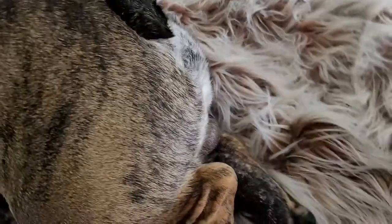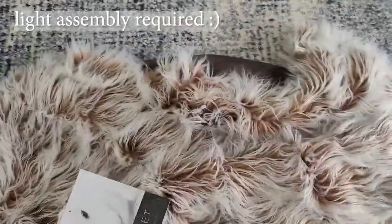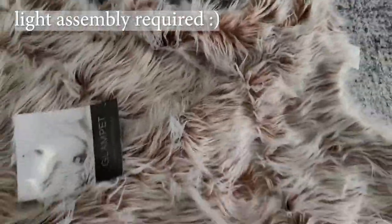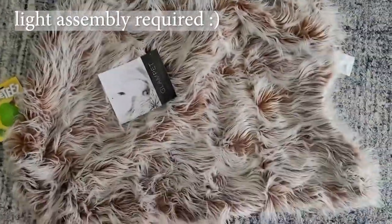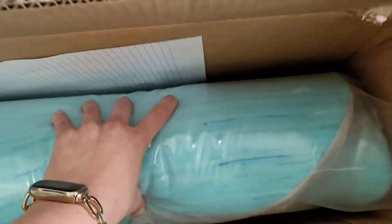And then this bed. It comes without the mat in it. It's a pretty good size, like this. And then you flip it over and you can zip it so that it's machine washable. So you can unzip it, rinse it in cold water. But it also comes with the orthopedic pad that you can take out and put in there. So I'm excited to try those out.